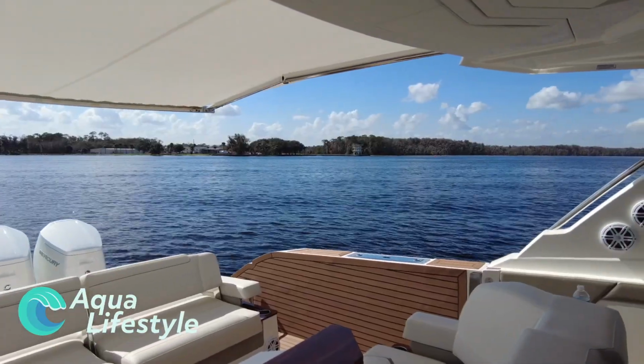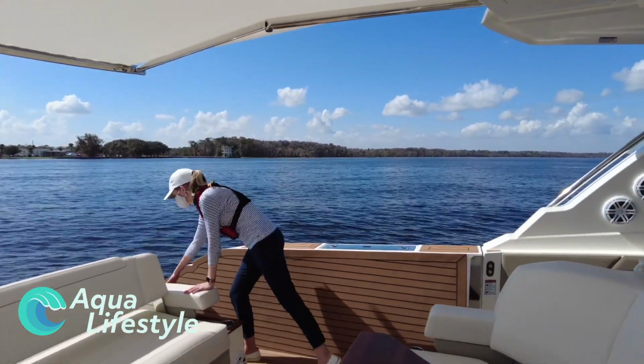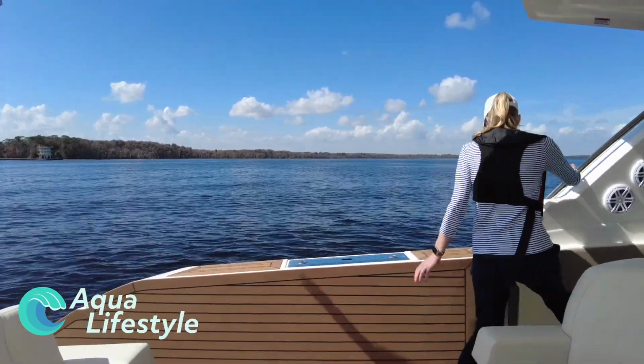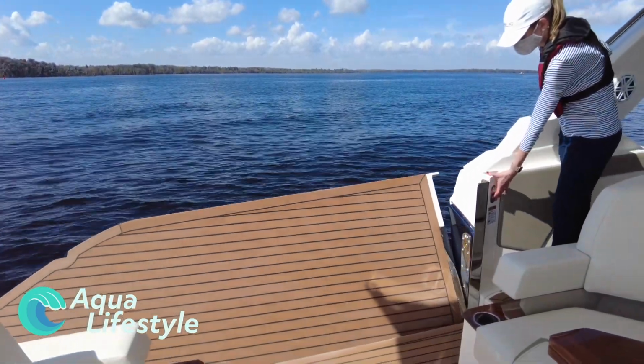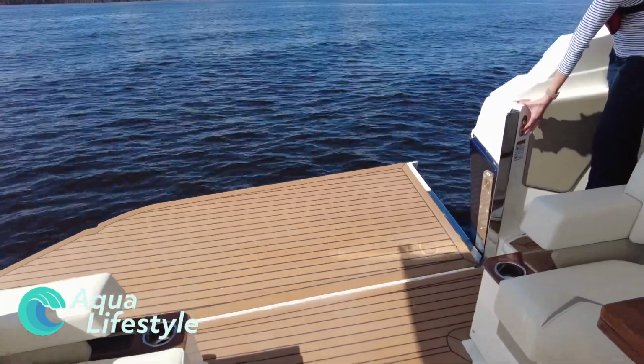There's no doubt about it, the luxury and performance of the Tiara 48 LS is just outstanding. Plenty of room, extremely comfortable, got power when you need it, cruising at high speed, comfortably, quietly, smoothly, with all the amenities. This yacht is truly an exceptional day cruiser or weekend cruiser.